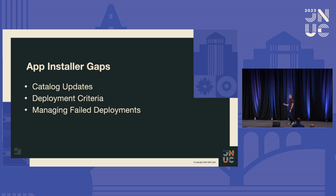And then 3, once deployed, failures are practically unavoidable. There are a lot of moving parts with app installers. At the time of this presentation, app installers are still MDM dependent. They don't leverage the binary at all. And if they don't leverage the binary, that kind of leaves you with fewer options as far as policies go and things like that to kind of keep them in check.